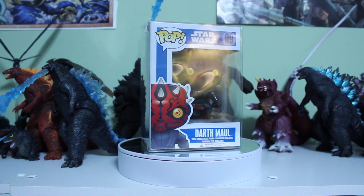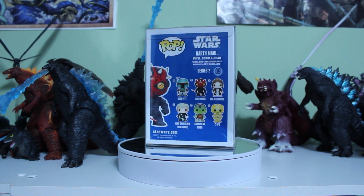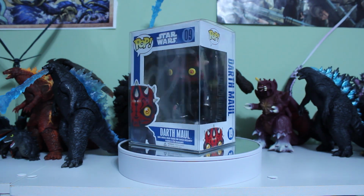And then the last thing I got for the total Ocala trip was Darth Maul. I got the OG Darth Maul. It's the white box, though it's a reprint of the white box. You can tell because of the letters down here. If it was the original, the vinyl bobblehead part right here would be huge. But yeah, Darth Maul, a very cool character. Wish he would have lived longer.